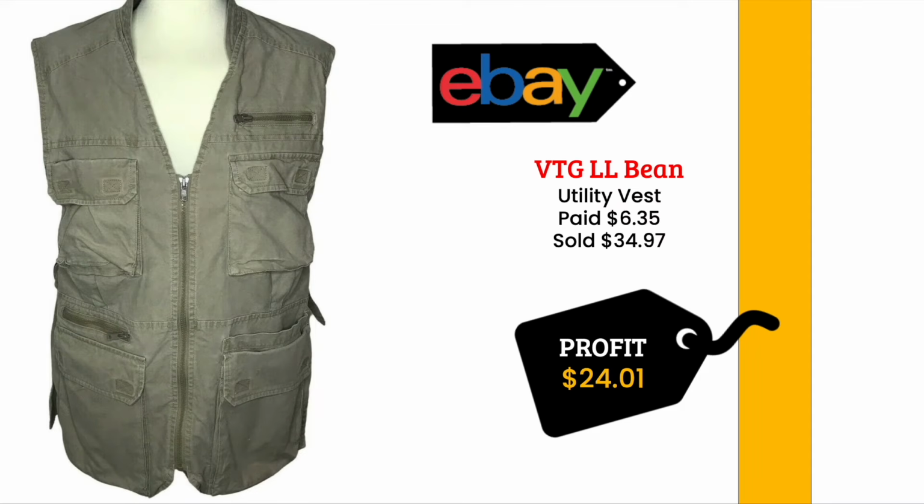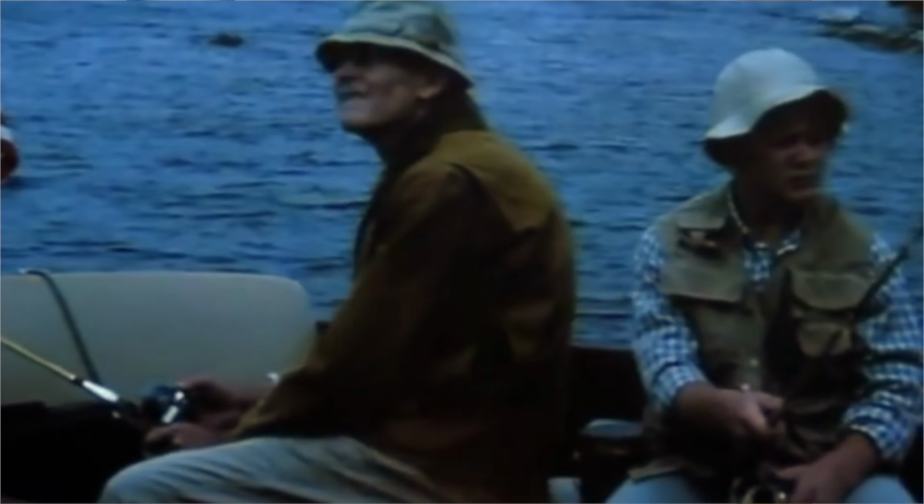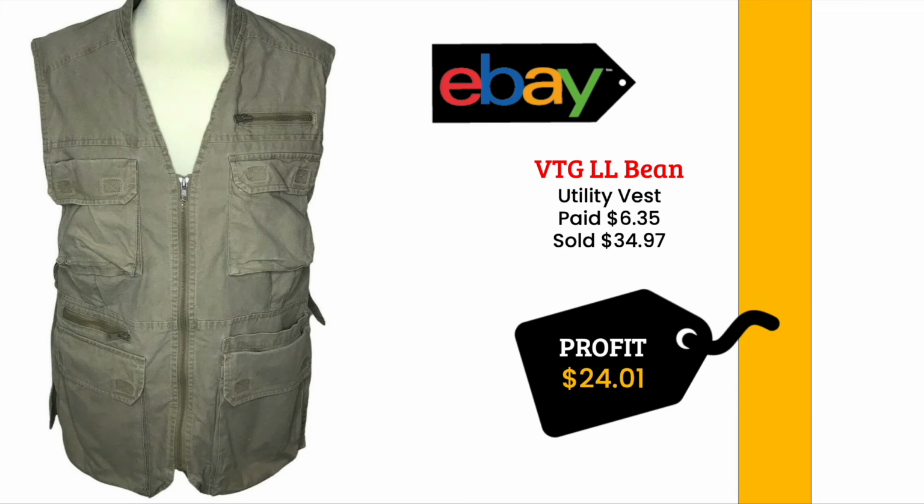Next up is this vintage LL Bean utility vest. This was a cool looking vintage item and reminded me of the vests they wore in the movie On Golden Pond. It just looked sort of old and rustic. I paid $6.35. It sold for $34.97. Profit was $24.01.